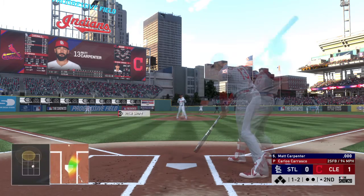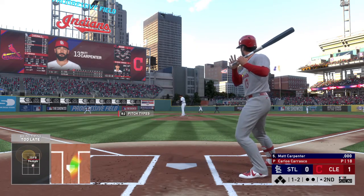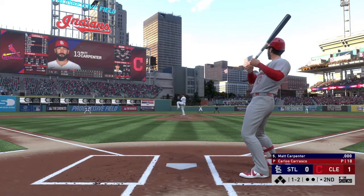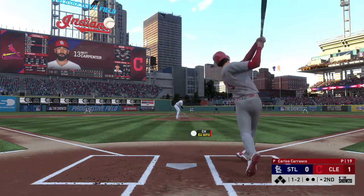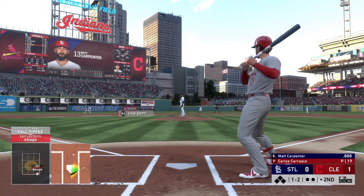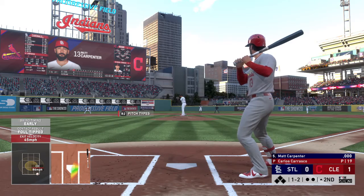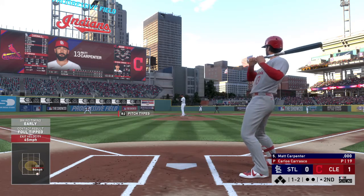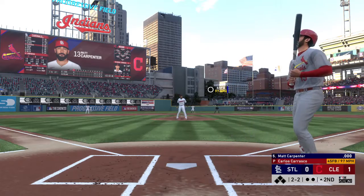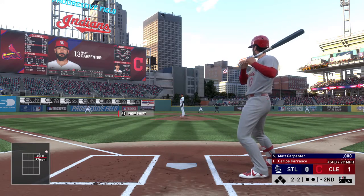Swing and a miss on the fastball, and it's 1-2. Had to sit back on the changeup, and he did a good job to get the bat on that one. Now another 1-2. That's ball 2. Maybe trying to back him up a bit there with the fastball.